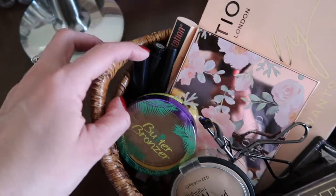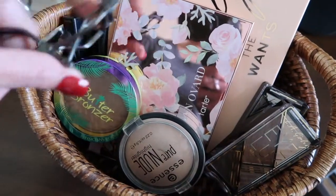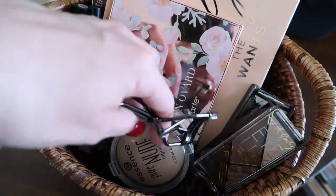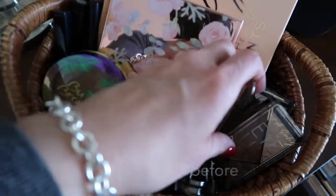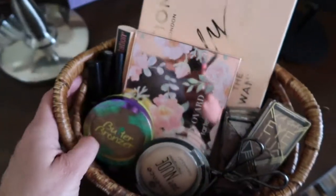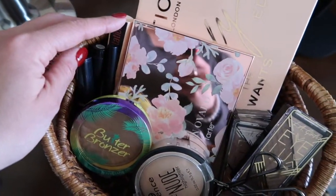I have to just remember to put the concealer before the foundation. That's what's happened, that I go in with the powder foundation and forget that it's powder, and that I need to put the concealer on afterwards. Okay, this thing is getting really full. Okay, so I have the eyes covered.